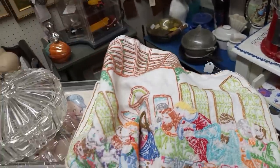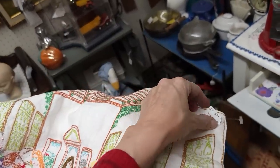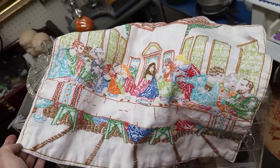Is this the Last Supper? It is. It's the Last Supper, all stitched on this little towel. Does that really say $1.50? Oh, I think I might have to have the Last Supper for $1.50.